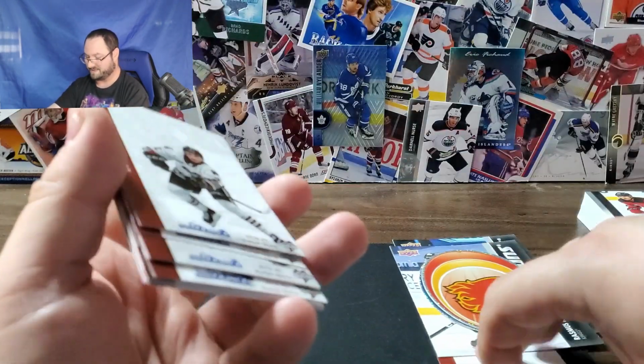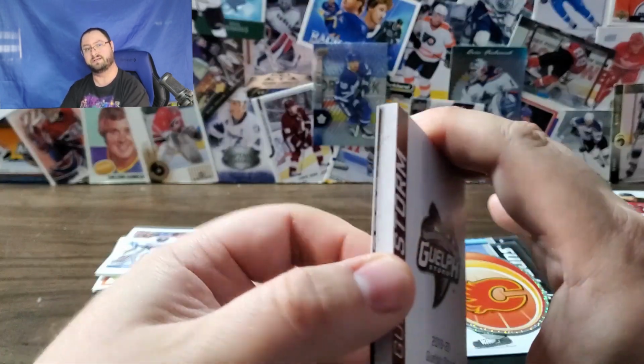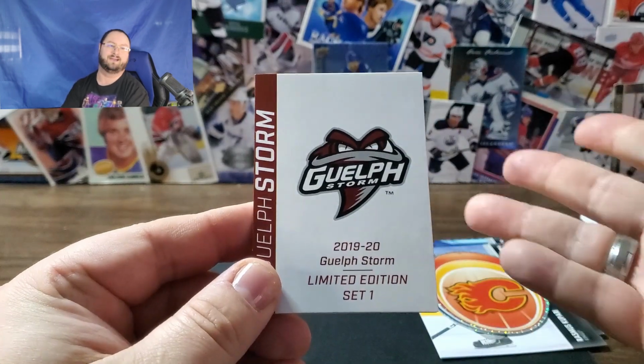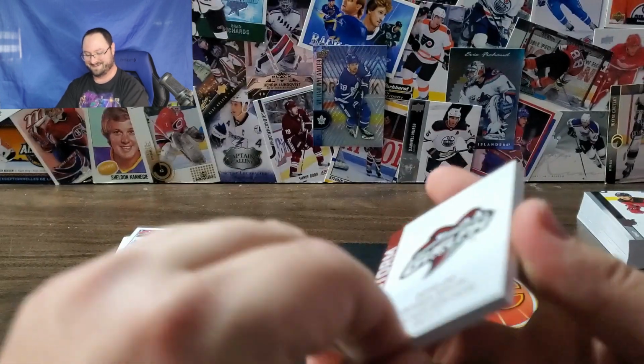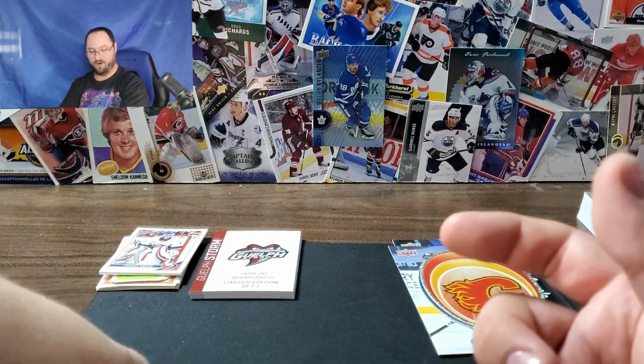But regardless, it is a minor league set, and I did mention I like going after the minor league sets, so this is freaking cool. I mean, I know I can always drive to Guelph or something and go buy one, but it's a long way to go just to go buy a team set. Wow!